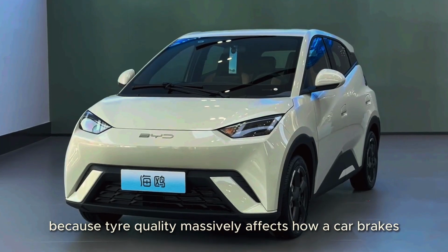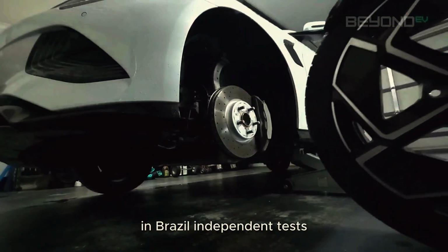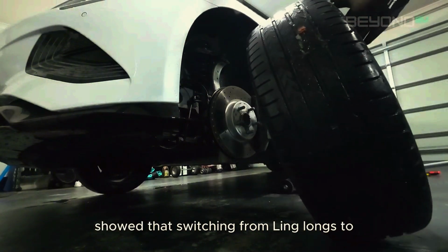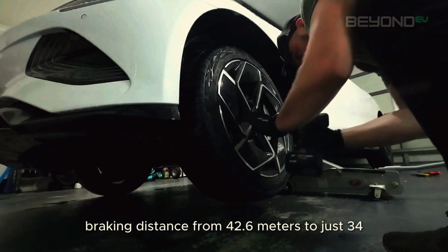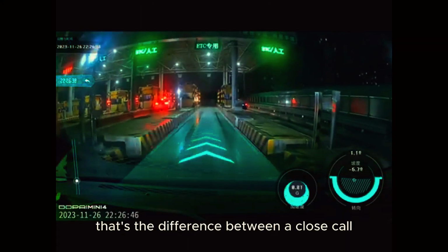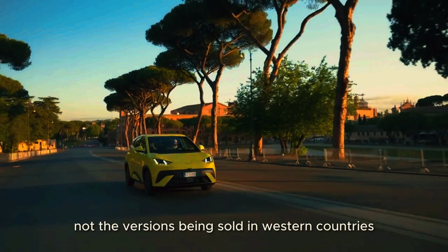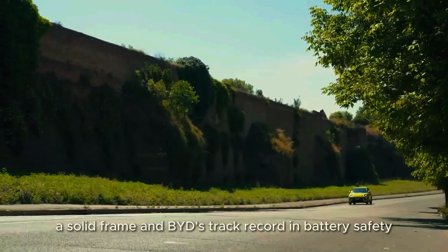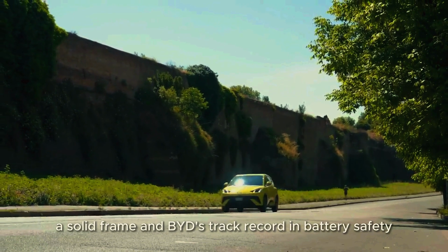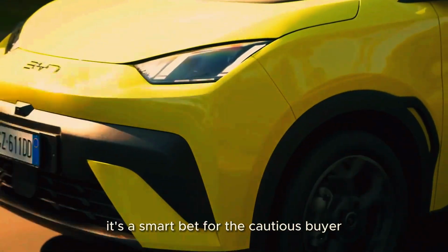Because tire quality massively affects how a car brakes, handles, and performs in emergencies. In Brazil, independent tests showed that switching from Linglongs to Continental tires reduced braking distance from 42.6 meters to just 34. That's the difference between a close call and a collision. So even though this is one of the cheapest EVs on the market, it doesn't cut corners on safety, at least not the versions being sold in Western countries. And when you pair that with regenerative braking, a solid frame, and BYD's track record in battery safety, what you're getting isn't just a budget EV, it's a smart bet for the cautious buyer.